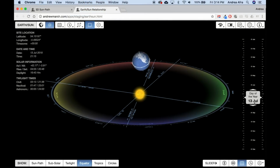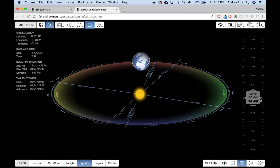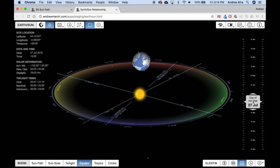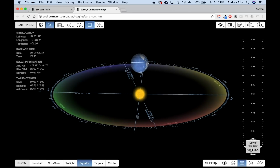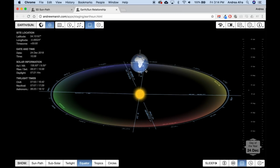And this is a wider view of the solar system with the sun at the center, and we're looking at the middle of July, so summer in the northern hemisphere. And we'll bring the date down to December again, and you'll see the equator is tilted away from the sun, and the southern hemisphere is now experiencing summer.